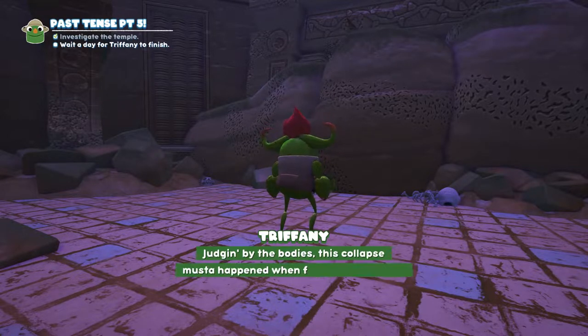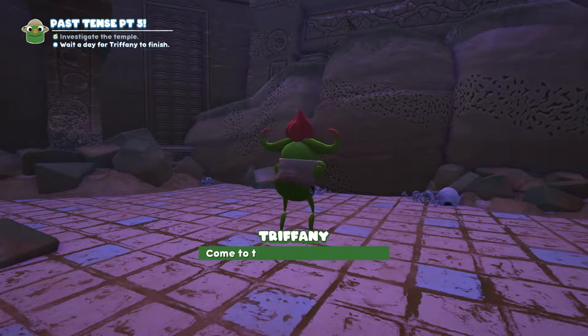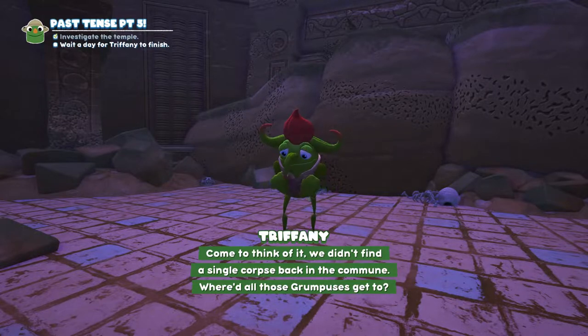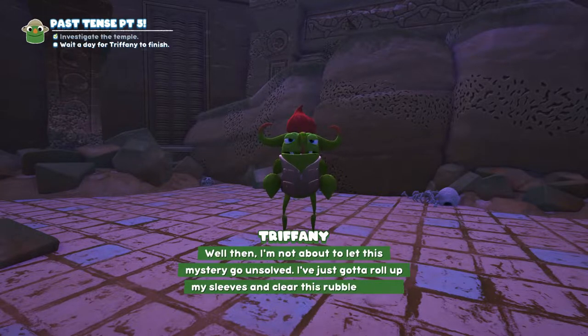Judging by the bodies, this collapse must have happened when folks were still living here. Maybe the crater is connected somehow. Come to think of it, we didn't find a single corpse back in the commune. Where'd all those grumpuses get to? Well then, I'm not about to let this mystery go unsolved. I've just gotta roll up my sleeves and clear this rubble myself.